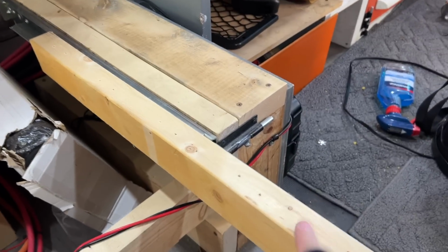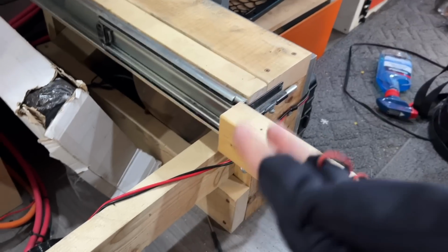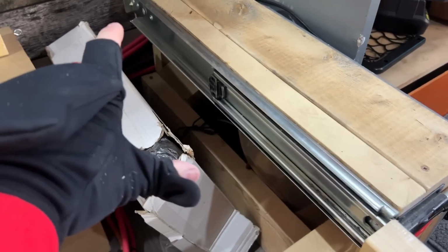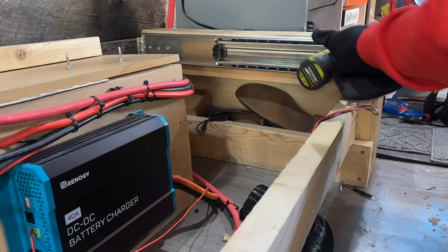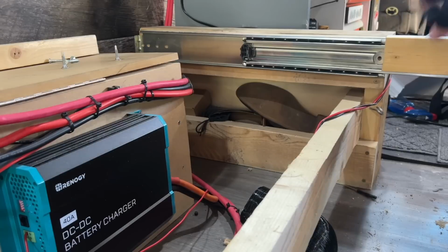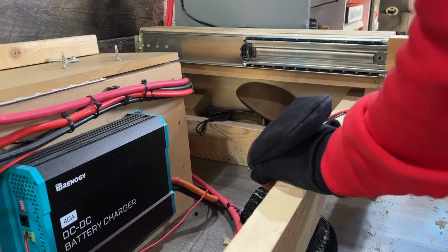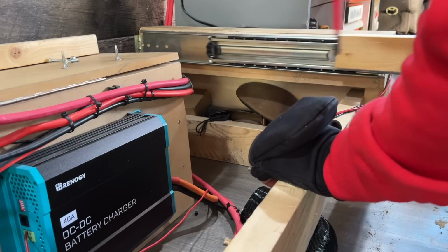Or maybe I should just leave these on here for now, because who knows, maybe we'll be able to repurpose these drawer slides in some way, shape, or form, like a fridge slide. Okay, so all I'm gonna do for now is remove this part of the slide so we can get it off the framework. Okay, pretty sure this is just on by construction adhesive now. I hope so. I'm about to start reefing on it.